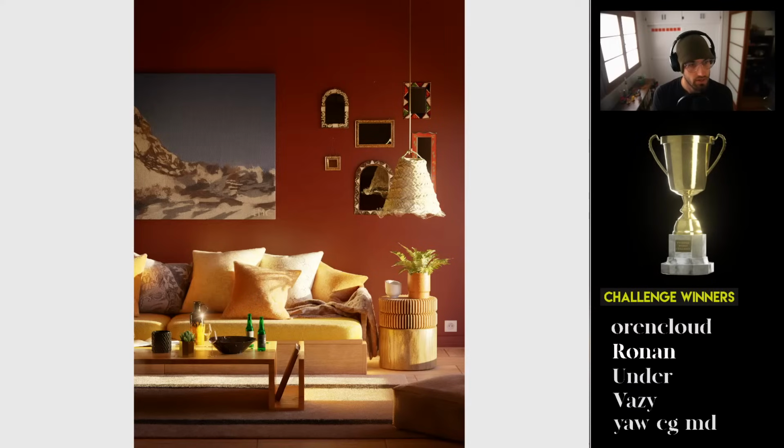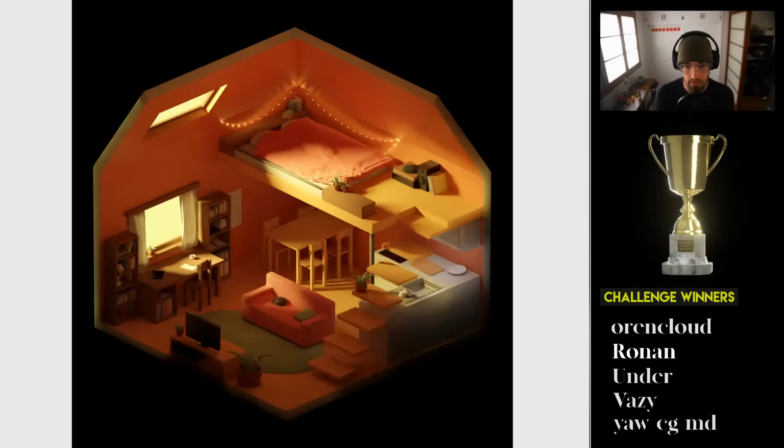Very nice. Next is Vinland, Cozy Vinland. Yeah, we've seen a lot of these isometric kind of renders. I'll say that, we see a lot of them. However, I really like your lighting here. I like your setup. It seems like it would be a really fun place to be. That bed up top with the Christmas lights, that's a vibe for sure. So I wanted to shout you out, man.